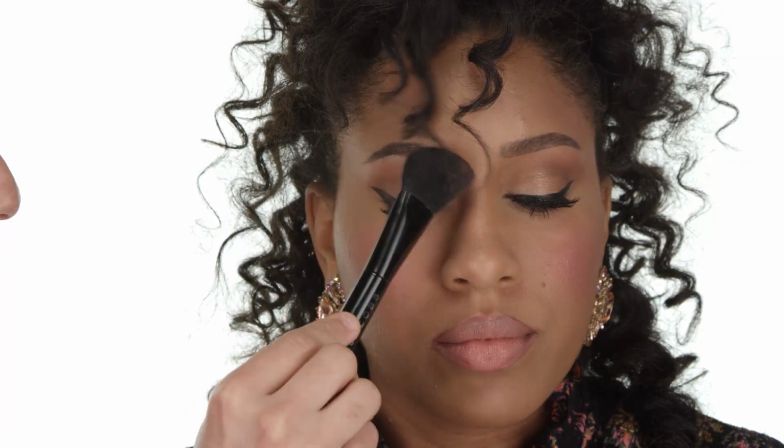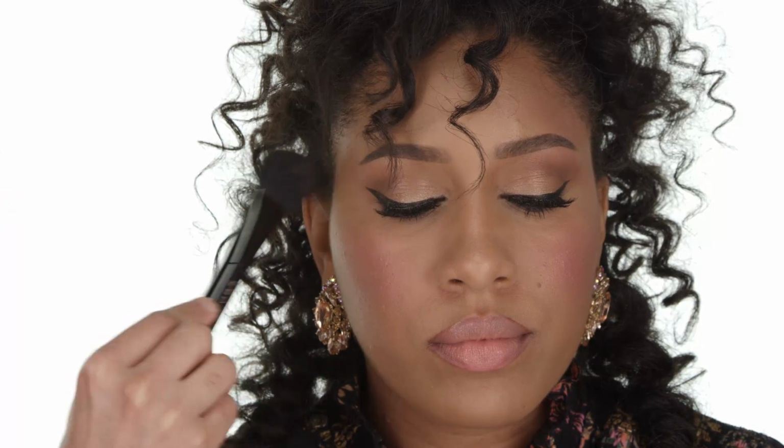And you'll see too, as we're layering and building, we're getting a lot of luminosity with this blush. It looks really great. Your skin is like beaming right now. I love it.